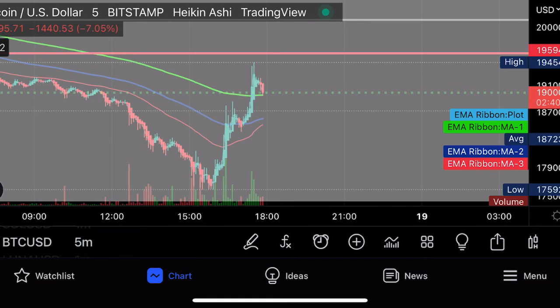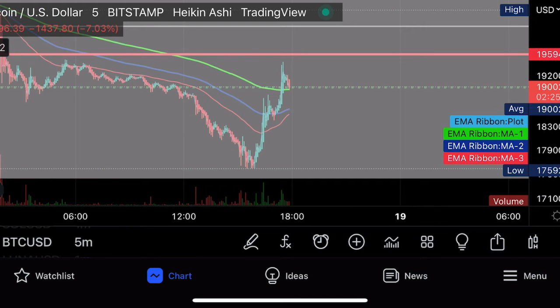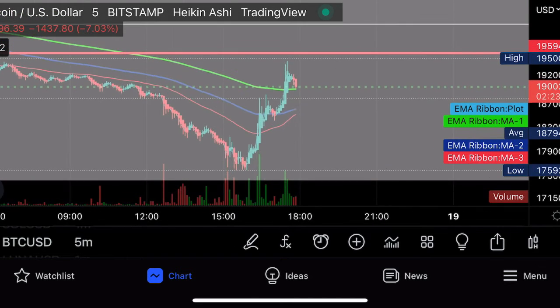I transferred off of Robinhood into there, and from the time the transfer got initiated, it took about 20 minutes for Robinhood to send it, and it took about 15 minutes for Bitget to get it, right? So it was about a 35 to 40-minute wait time from Robinhood to get onto their site, and it worked flawlessly. So I'm very happy with that.